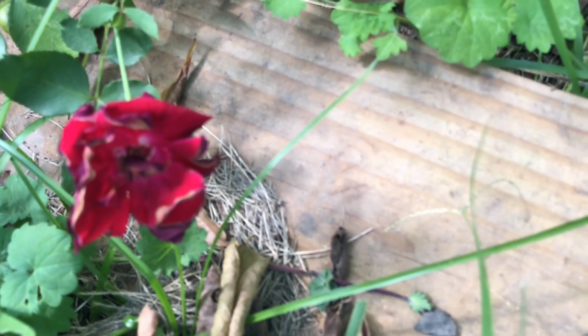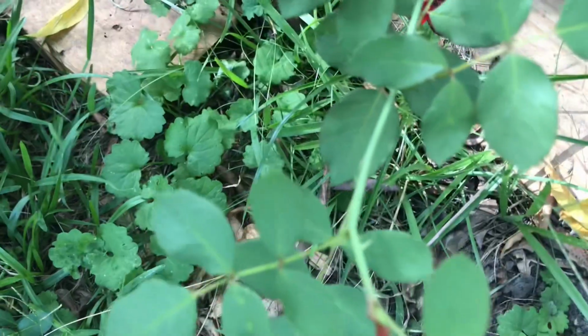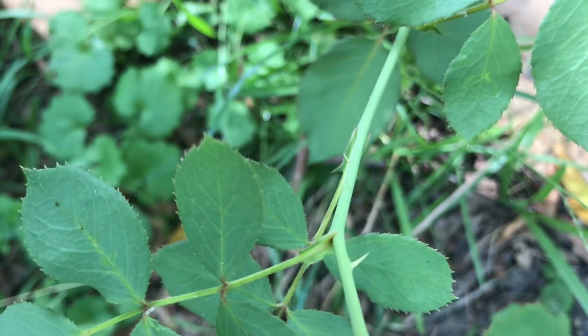Look at that. Do be careful where you plant these though, because of these thorns that they have. I wouldn't plant these near a walkway of any kind.